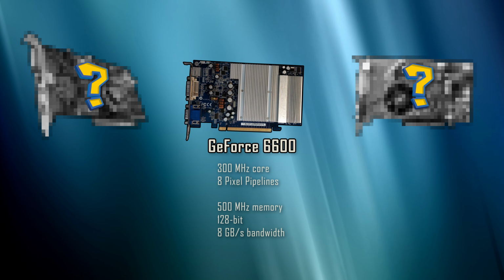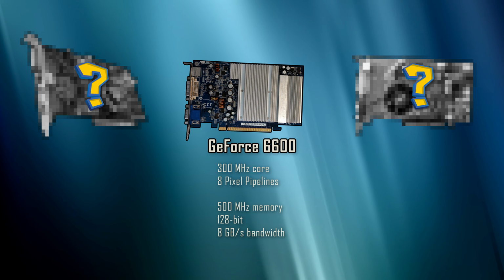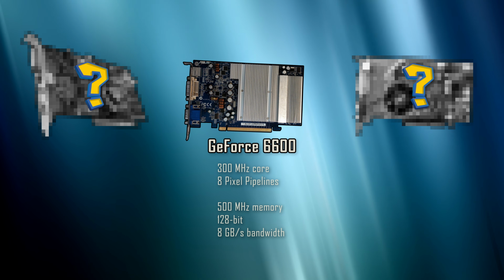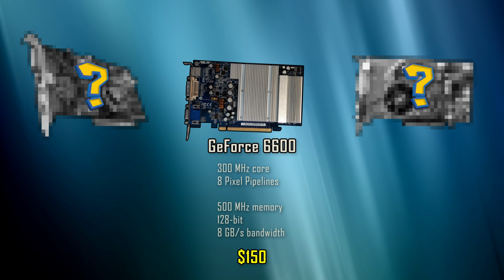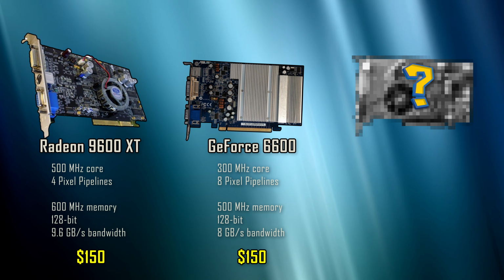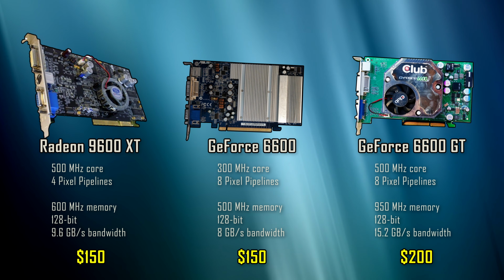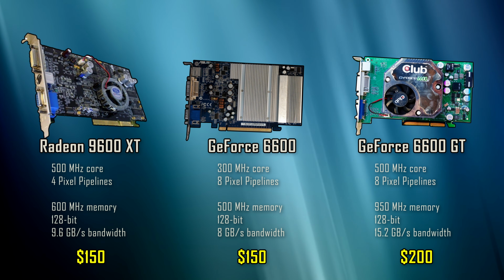Now, this card wasn't the only card available on the market in 2004, obviously, but what about it? In 2004, for the same price, $150, you could get a Radeon 9600 XT, another amazing video card. The GeForce 6600 GT had a price of $200.